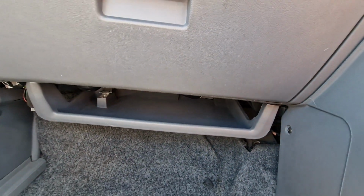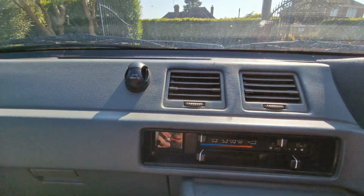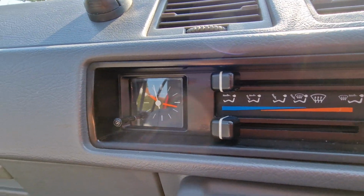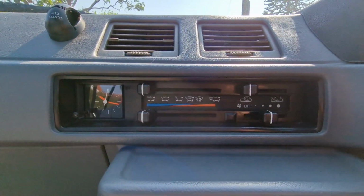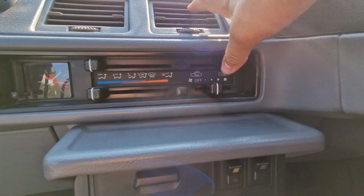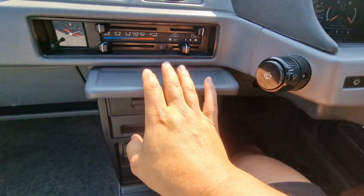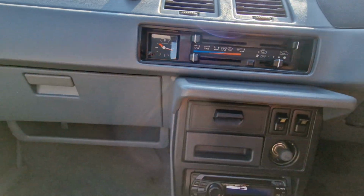We've got this under tray here, which is good for putting your maps and your books and bits and pieces on. In the centre here, you've got your fans, and being the SL, not the SE, you still get an analog clock, and your dashboard heater switches are here, obviously face and intensity and recirculation and all that sort of stuff. It's standard on cars of this era. This little bracket here, which is like a little dash cover, you can actually stand your phone on there.